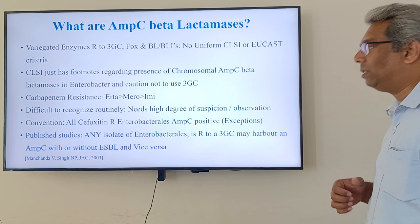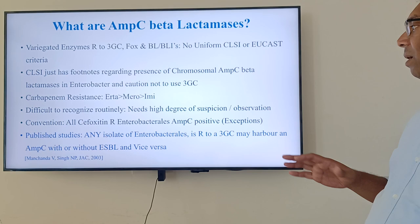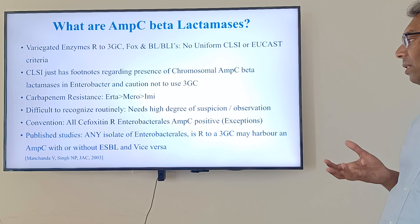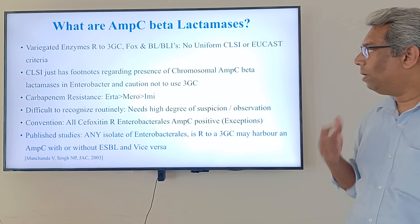So on the basis of most of the published studies, any Enterobacterales isolate which is resistant to any third generation cephalosporin can or might harbor AmpC beta lactamases, with or without other mechanisms. Their substrate profile, the kind of resistance patterns they produce, there are numerous resistance patterns. If you recognize what you call an interpretive reading, you can actually find out the likely resistance mechanism.